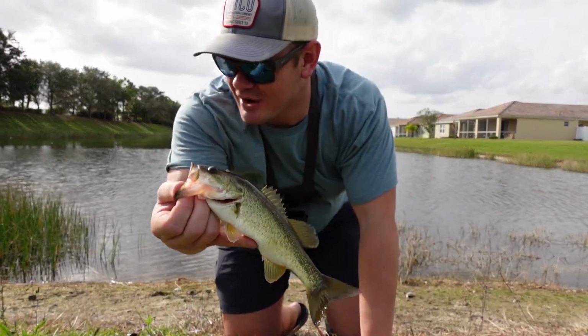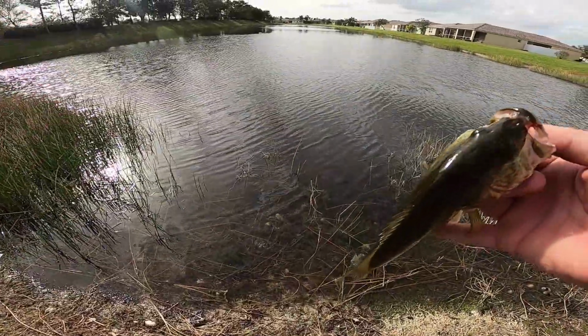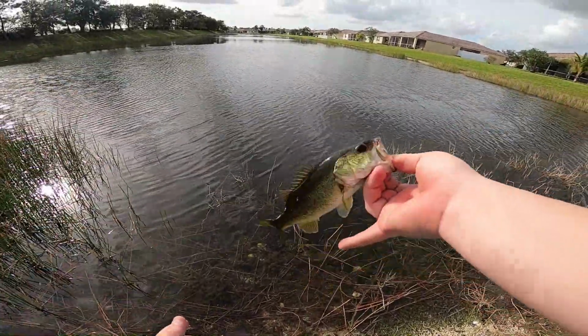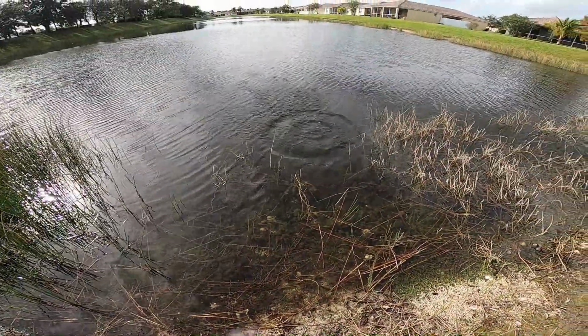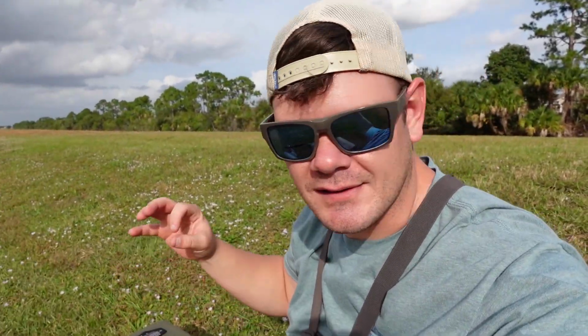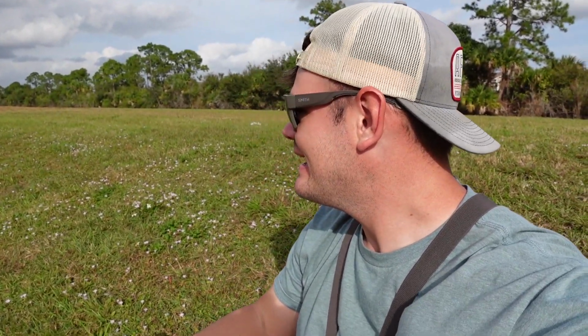But let's go. Finally, we missed 2, we finally caught 1. That felt so good. I never thought catching a tiny fish like this would feel so good, but it does. All right, dude. Catch you next time. Peace.